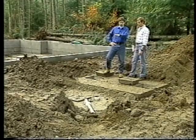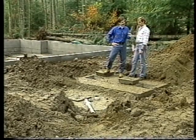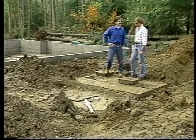And when it reaches a certain level in the pump chamber, then the pump kicks in and moves it to the mound, right? That's right. Let's go take a look at the mound. Okay.